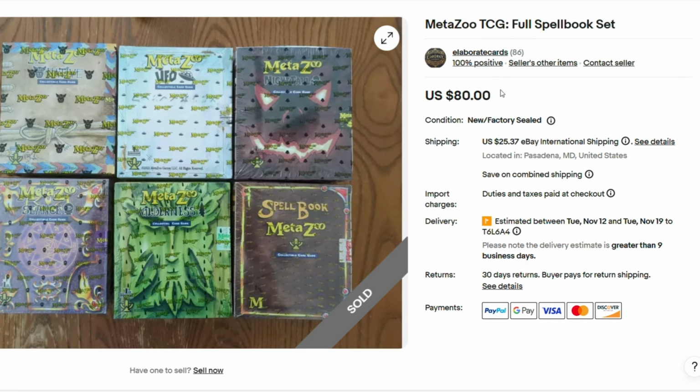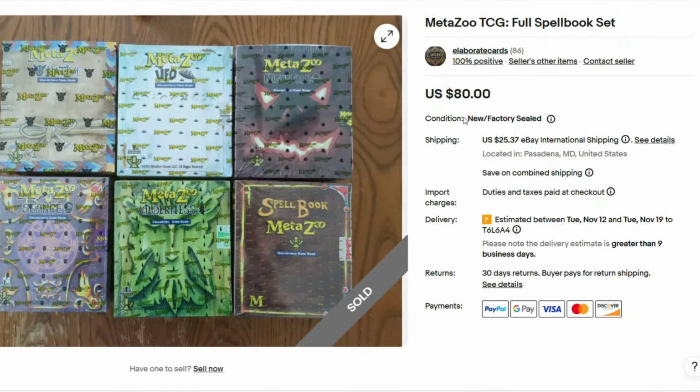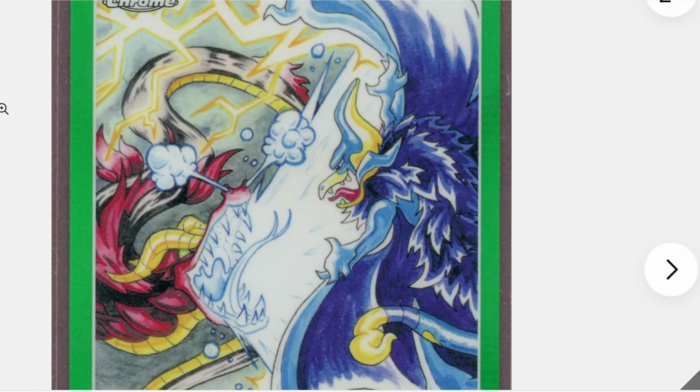Here we have a lot of every spellbook, all first edition, including Cryptonation. That is a first edition Cryptonation spellbook. So all 6 spellbooks for $80 American. Here we have the Topps Chrome Battles card, Tizaruk versus Quetzalcoatlus, serialized out of 99, green refractor, sold for $50 as a buy it now. Pretty nice. I mean, that artwork's pretty awesome.